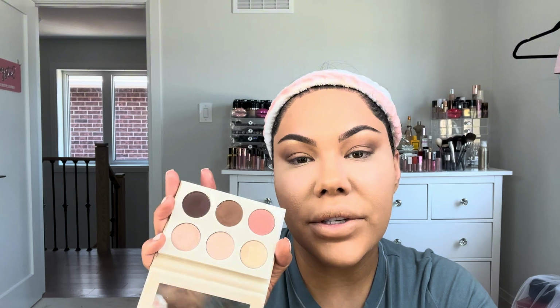Okay guys, so everything is now all blended. And now this is the choice that you get to make. Do you want to do something that's going to be a shimmer, or do you want to do something that's matte? I think for someone who doesn't wear a lot of makeup, I'd probably do a matte eye. So I think I'm going to do matte, but again, you can substitute that. This is your day, your look, whatever you want to do. So you can substitute that and make it look however you like.